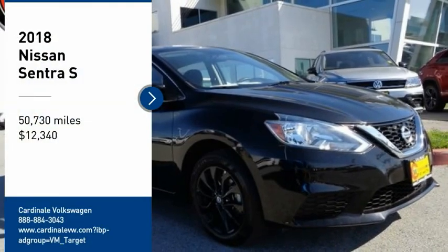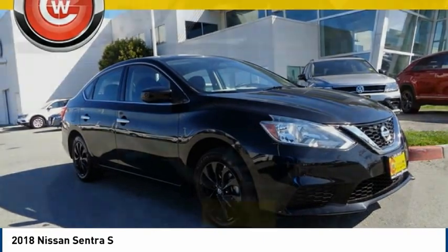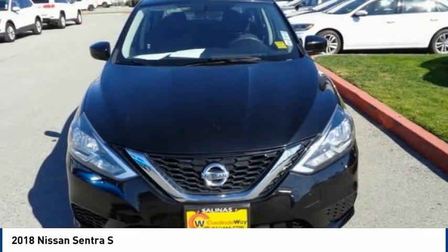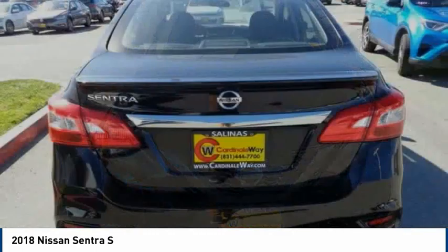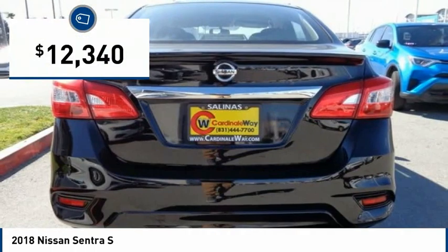Come test drive the 2018 Sentra. With its spacious and versatile interior and stellar fuel efficiency, the Nissan Sentra is the obvious choice for anyone who wants to enjoy a stylish and comfortable ride and is priced below $15,000.